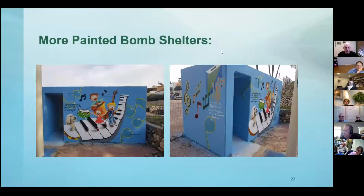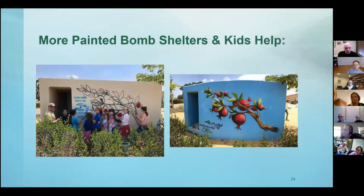This one was just dedicated recently by Phyllis Solomon, who Rabbi knows, and she is involved in music and loves music and has a foundation for music. They literally just finished this one a few weeks back. So the themes can be anything that makes people happy. And as you'll notice, this was dedicated by Phyllis Chauncey Solomon, the Chauncey Foundation, and her other family members. Everybody gets involved. This is pomegranates. And here he did the outline, and you can see the kids doing it.